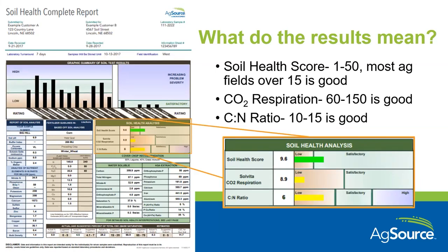Today, we're going to look primarily at that top box, soil health score, Solvita CO2 respiration, which we no longer call Solvita, we just focus on CO2 respiration, and the CDN ratio and how those interact. Though the respiration and the CDN ratios are the primary components of the soil health score. And so I'll be explaining that a little bit more. We'll explore how those interactions relate and talk about that both from my perspective as a lab as well as Stefan's perspective in field applications.